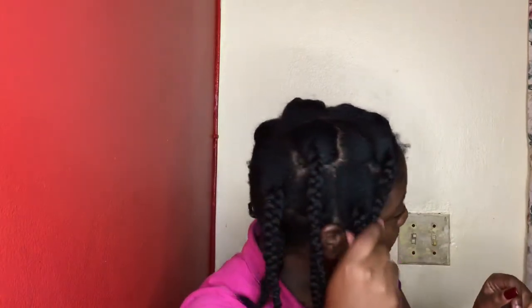Alright, so I just blow dried a section of my hair. So, yeah, that's what we're working with so far. Blow dry. Alright, so we're finished. We're finally finished. So this is what my hair is looking like. I mean, little lint check. Guys, don't mind my braids. I can't braid. But yeah, this is what it's looking like.